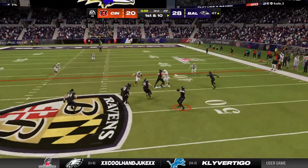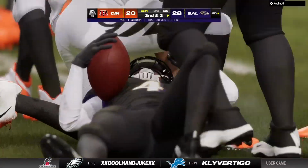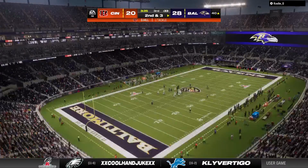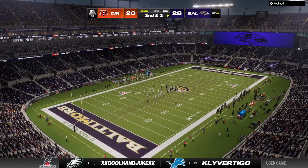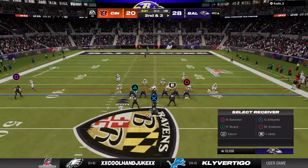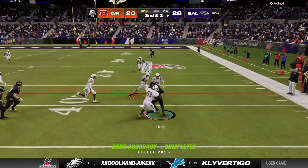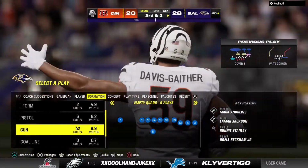Jackson on first down. That one into the hands of Flowers. That'll go for a gain of 7, and that'll make it second down. They go play action now. Jackson on target to his man, Likely. So that'll be no better than an incompletion. And now it's 3rd and 3.